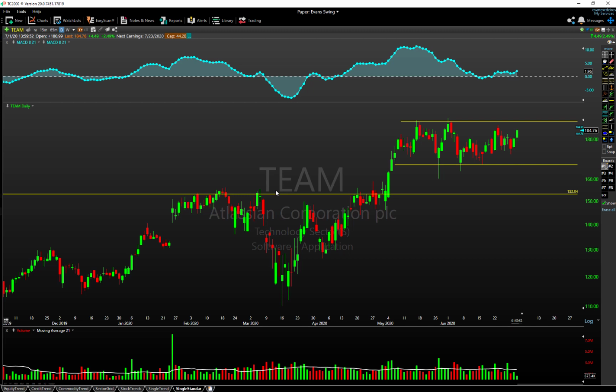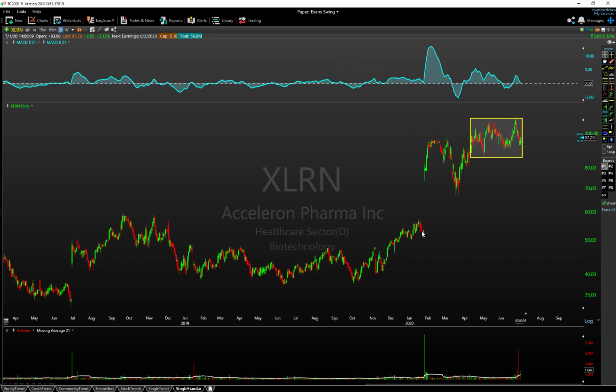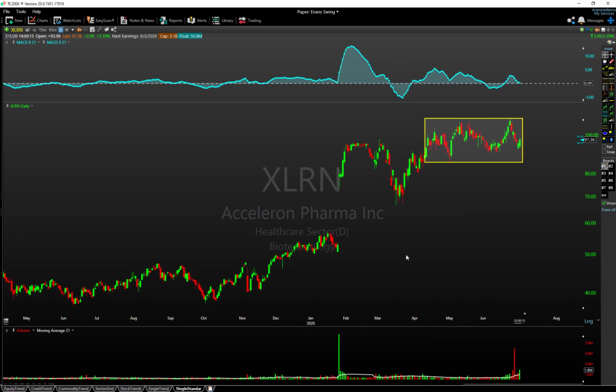Number 3 is XLRN. This comes from our watch list, the TR150, and this is a biotech play. Again, we've got this nice broad and long consolidation that has taken place here. If we zoom out, you can see the stock is trading just under its all-time highs. Nice long-term uptrend up and to the right.